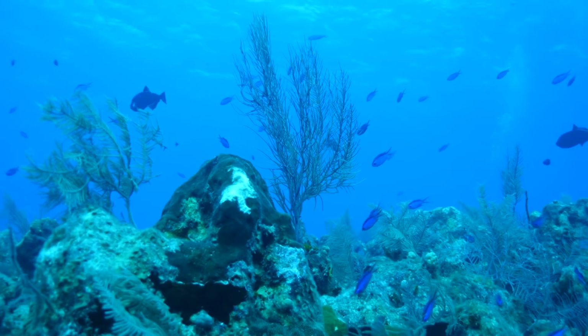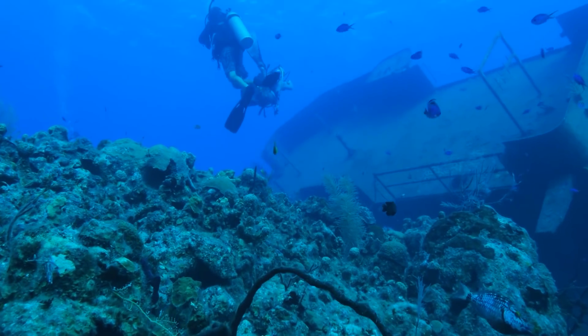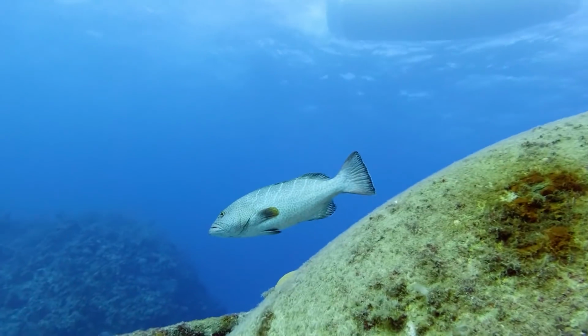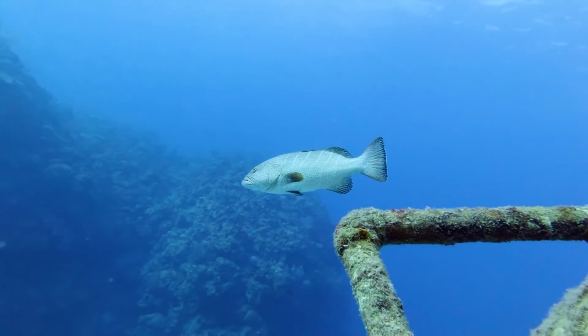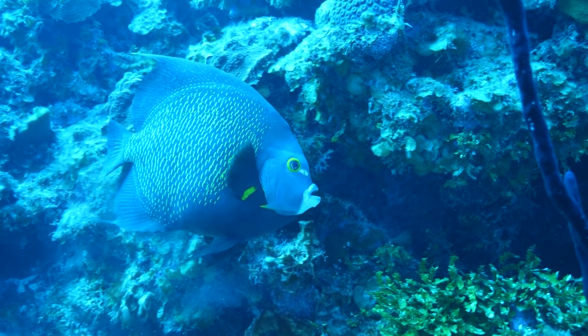I do like seeing all the colorful fish, and there's plenty of those around on this wreck as well, because right beside the wreck is a big reef. So on the reef, you're gonna see all those angelfish and the tiger grouper, and you'll also see mutton snapper and the other little colorful fish and all the different things that are there.